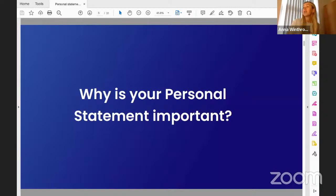Allows you to share who you are, why you want to study the course, and what makes you stand out from the rest. Fab. So this is one of the key things with the personal statement that I think can feel a little bit like a task, but actually, as you start to write about yourself, you will find your niche. It's making your personal statement unique to you.